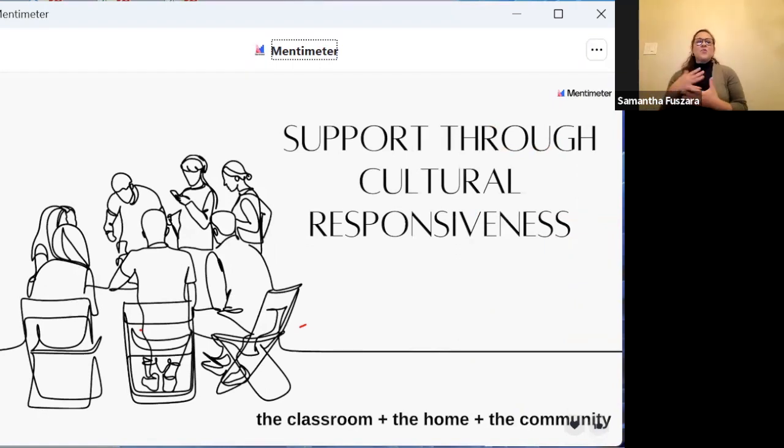Everyone wants to feel understood. Being culturally responsive and tapping into prior knowledge and lived experiences will allow you to create a safe and empathetic environment where your scholar can flourish.